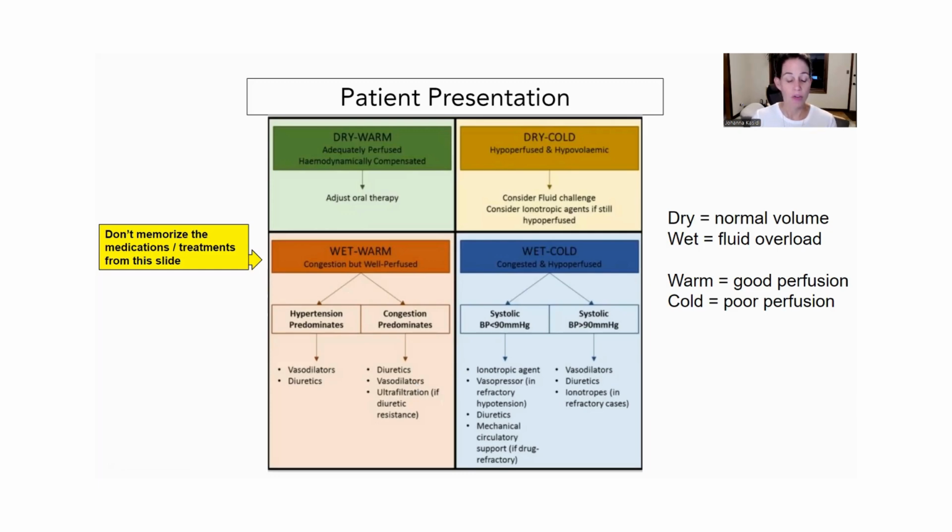So if you're dry, you're not fluid overloaded, and you are warm, you have adequate perfusion, then you are at home doing really well. So your heart failure is being managed. Now, if you're wet and warm, then you have fluid overload. You're wet, but you're warm, you still have adequate perfusion. So you might be symptomatic to the point where you have to come to the hospital, or you might be at home and your doctor prescribes more diuretic for you. But if you get too wet, then you're going to have to come to the hospital to get IV Lasix or IV torsemide.